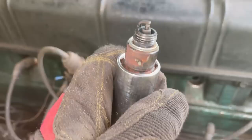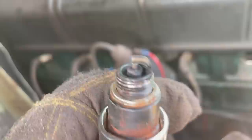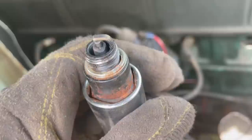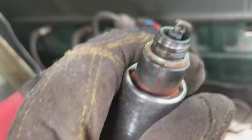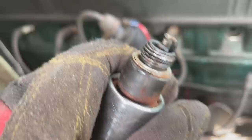Here is number two. Got a little bit of oil on it. A little concerning about that. Oh wow, also the insulator, I don't know if you can see that, but the insulator's got a chip out of it. That's interesting. Could be a manufacturer's defect, could be caused by some pretty massive detonation. I can't imagine though that this vehicle would have detonation like that, given its low compression back in the day. But we'll keep an eye on that.